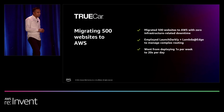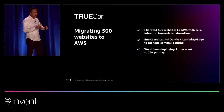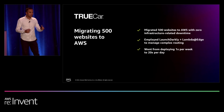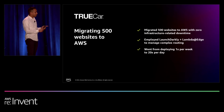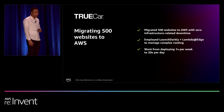They had a slightly different architecture. They have a huge set of affiliate networks, all with different websites, and so they migrated them piece by piece over to AWS. They used LaunchDarkly within Lambda at Edge functions. They integrated LaunchDarkly's Node SDK into their Lambda at Edge functions to essentially build a rules engine within LaunchDarkly and use feature flags to control which customers got migrated over to the cloud-hosted version of those sites versus the on-premise version of those sites.